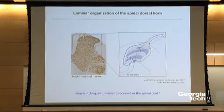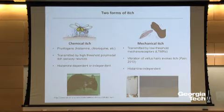So today I will tell you how itch information is processed in the spinal cord. This is an ongoing project in our lab. There are two forms of itch. One type we call chemical itch, such as mosquito biting. When a mosquito bites the skin, it can trigger mast cell degranulation and then release histamine. Histamine is an itch compound that can activate receptors on the nerve terminal to generate the itch sensation, and finally can cause scratching. So this type of itch we call chemical itch.